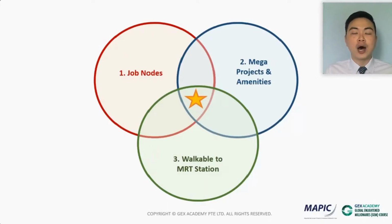It's very important to understand the fundamentals of the property. You want to buy something with good fundamentals, a property with good value.